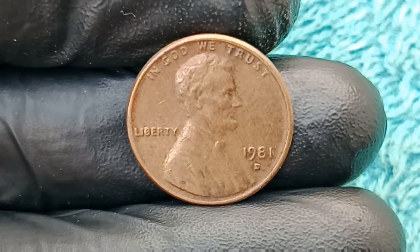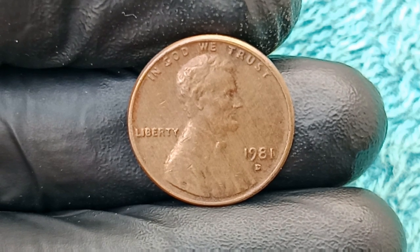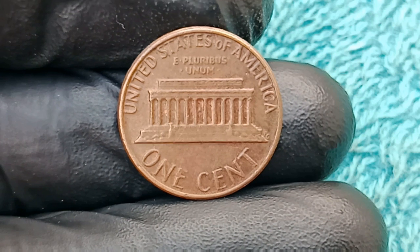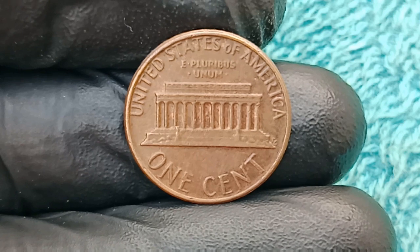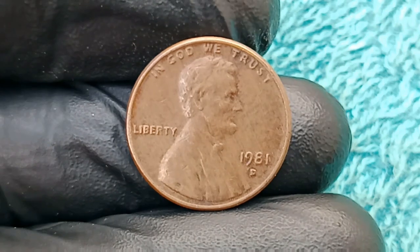First, an ultra-rare double-die obverse, where Lincoln's profile, the word Liberty, and the date, 1981, appear slightly doubled under magnification, a result of misalignment during the die creation process. And this doubling is unusually sharp, with crisp separation that makes it unmistakable.